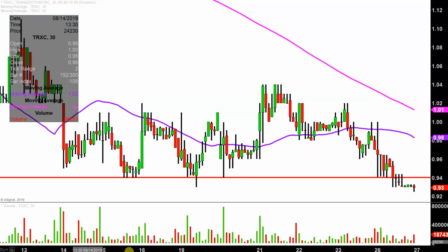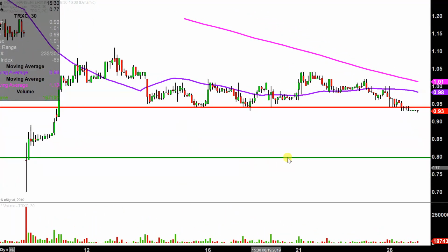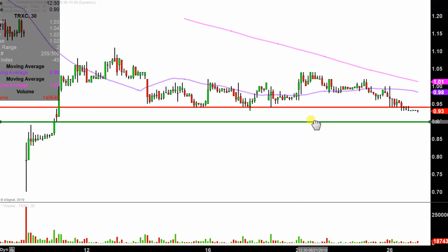As far as levels of support are concerned now, the next key level to keep an eye on is going to be that former breakout point down there around 90 cents. There is no such thing as a guarantee in the market. So just because the level up here at 94-ish has been broken does not mean that for sure the price is going down to 90 cents.